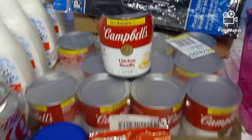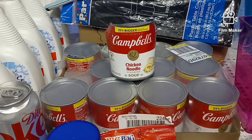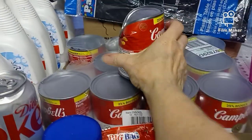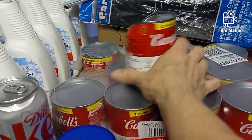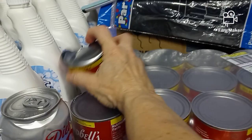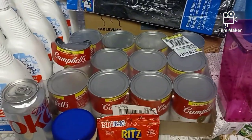We got a whole case right here, 12 cans of chicken noodle soup. And it must have came off the truck and it was broke or dented right here. It was on this side. So they threw the whole 12 cans away. So chicken noodle soup there.